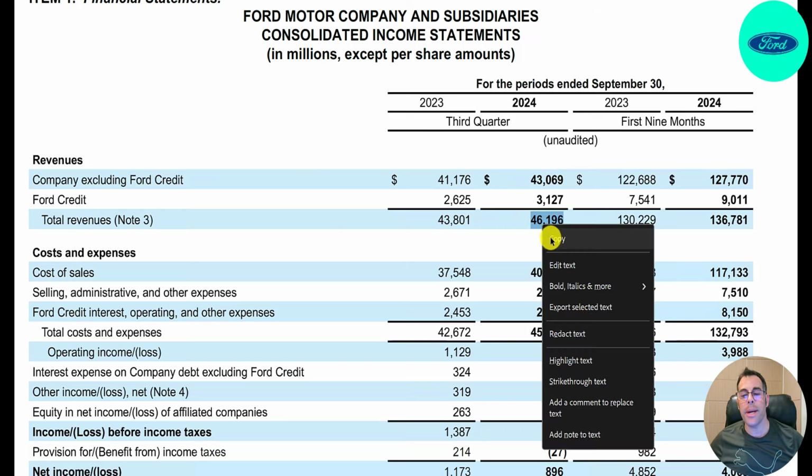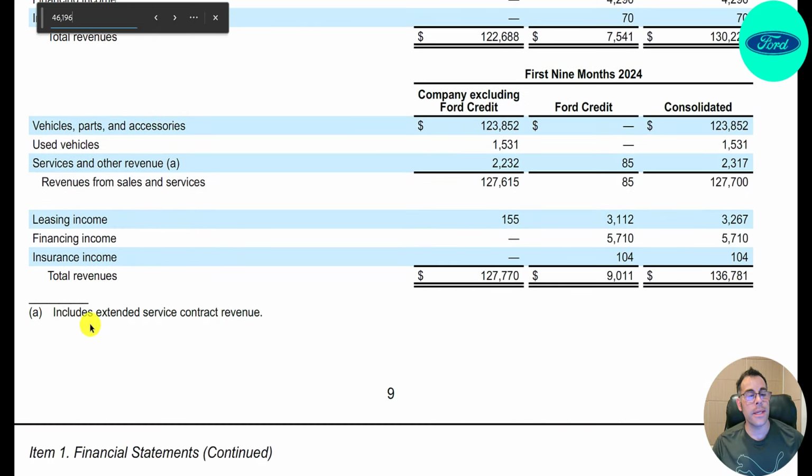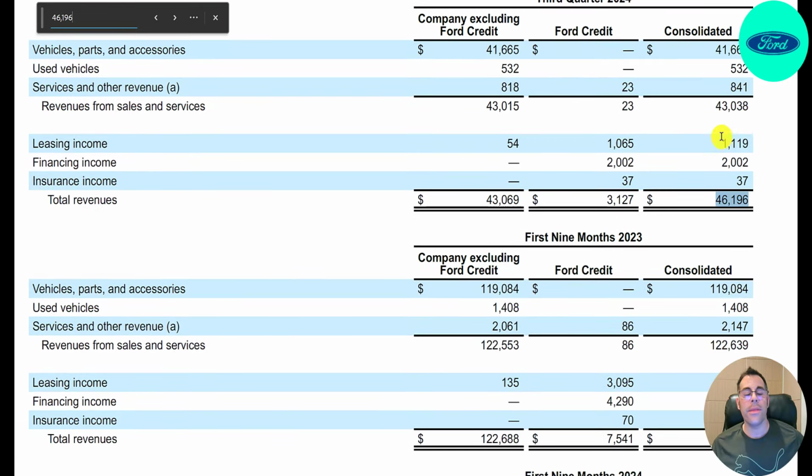Let's see if they give a different breakdown of the revenue. Here's a different breakdown. Of the 46 billion, $42 billion is a sale of vehicles, parts, and accessories. $500 million is used vehicles. Services, $840 million. Services is like repairs. They actually footnoted A. Let's see what they say. Includes extended service contract revenue. So that includes the warranty. And they receive $1.1 billion of leasing income and $2 billion of financing income.